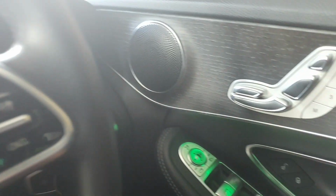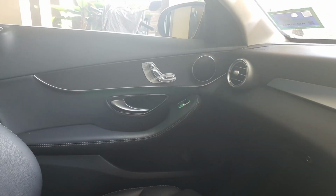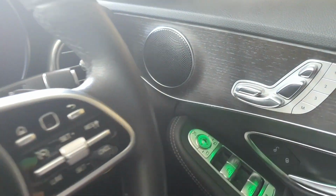On the side also you have memory settings. But the only problem is the lock and unlock button. You only have it on this side, just like the G20. So for passengers on the side, sorry, you need to reach here and then lock the car. So it's not quite a pleasant thing. Speakers, these are standard speakers from Mercedes-Benz.